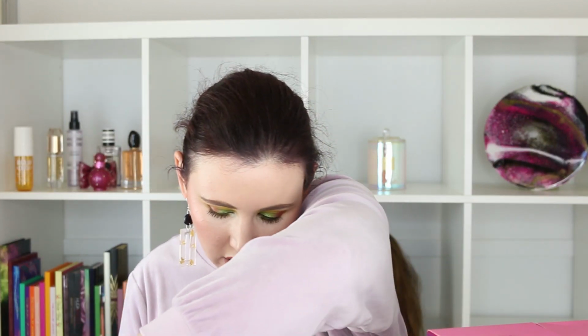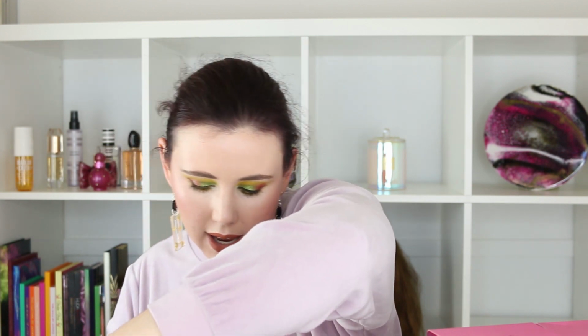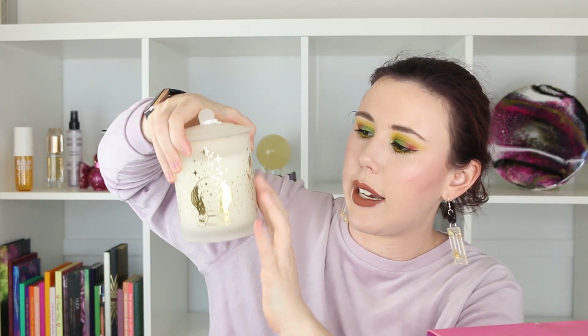This one actually comes in a really cool jar. It is black, but on the inside is a pattern, so as the candle burns down, it illuminates the pattern on the inside. And then the last one is the Spellbound, which is the Enchanted Embers candle. The packaging on this is absolutely gorgeous. It is white, with little magical gold embossed details on it.